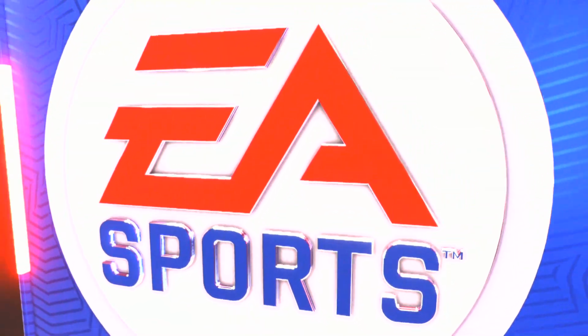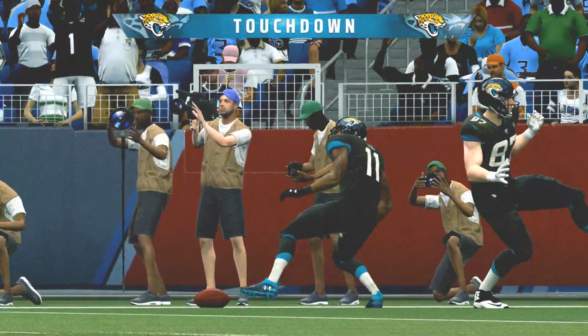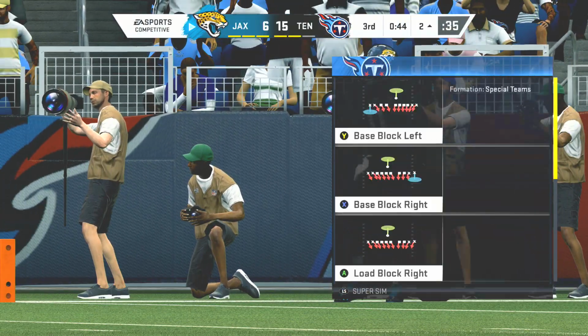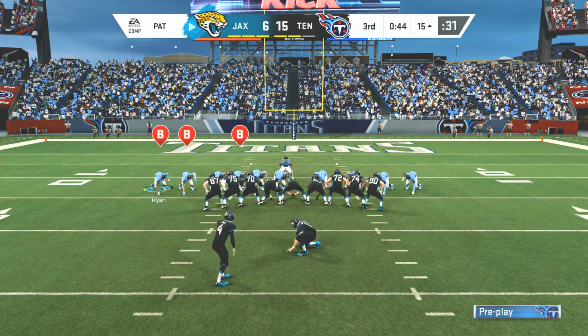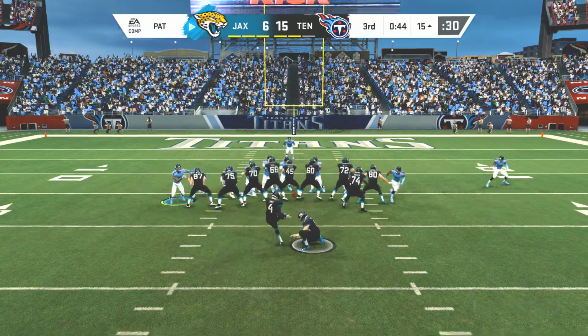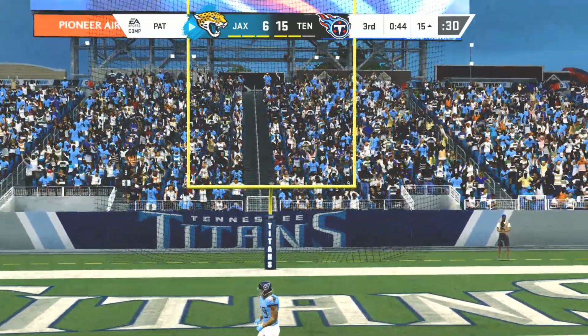Touchdown, Jaguars! Marquise Lee, 32 yards. And the Jaguars get a score closer. That's the score you felt they had to have here in the third quarter to get back in this game.